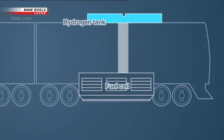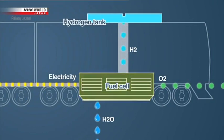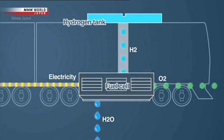Hydrogen is pumped from the storage tanks on the roof down into the fuel cells, where it is combined with oxygen from the air, generating electricity in the process. These fuel cells can generate 240 kilowatt hours of power.